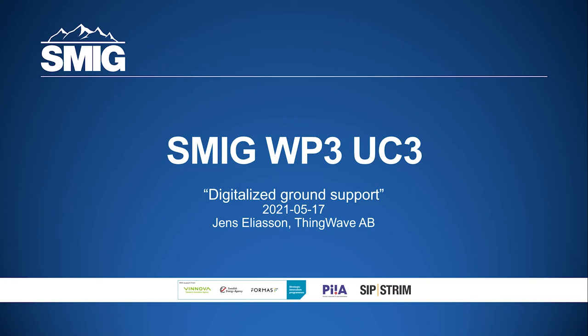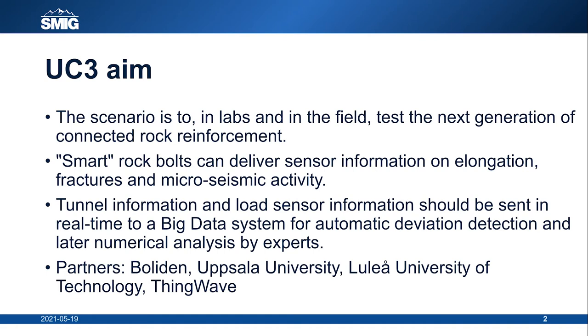This short video will present use case 3 in the Smig project, Digitalized ground support. The aim of UC3 is to test, both in lab and in the field, the next generation of smart rock bolts. These devices can connect data about elongation or fractures or even microseismic activity and send that to a big data system. The partners are Boliden Mineral, Uppsala University, Luleå University of Technology and ThingWave.